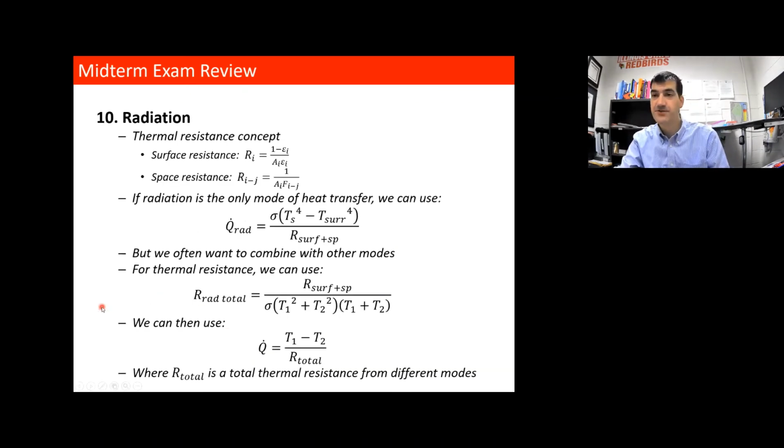And the last mode of heat transfer that we have is radiation. We have two different types of resistance in radiation. We have a surface resistance. Anytime a body is radiating or being radiated, we have a surface resistance, and it's given by these terms here, where this epsilon is the emissivity, which is the efficiency with which that surface can either radiate or absorb radiation, and you divide by the surface area of body I times the emissivity of body I.